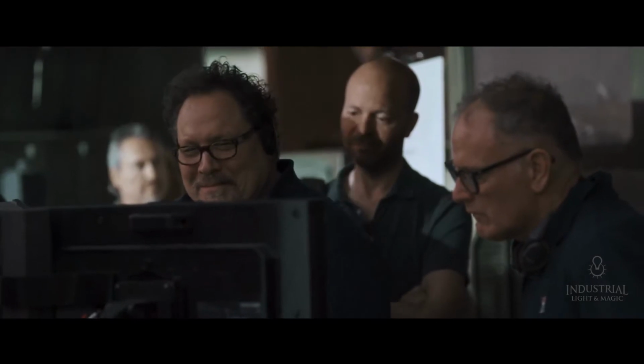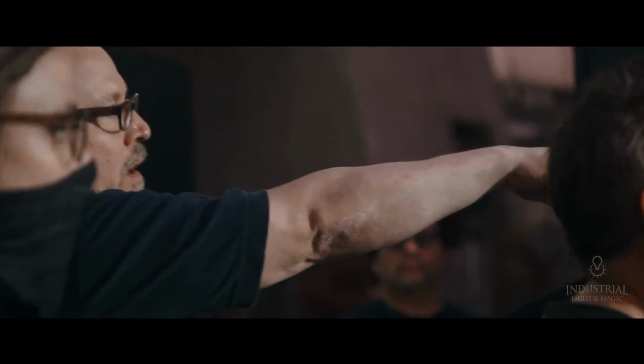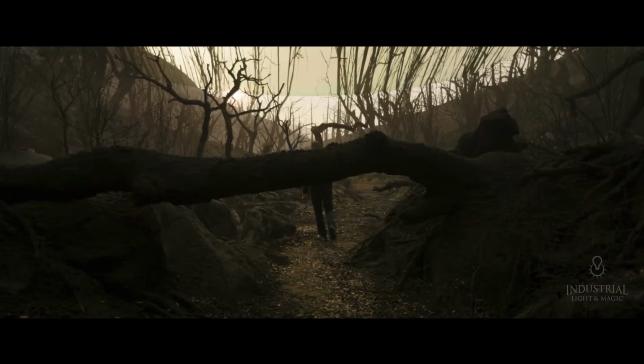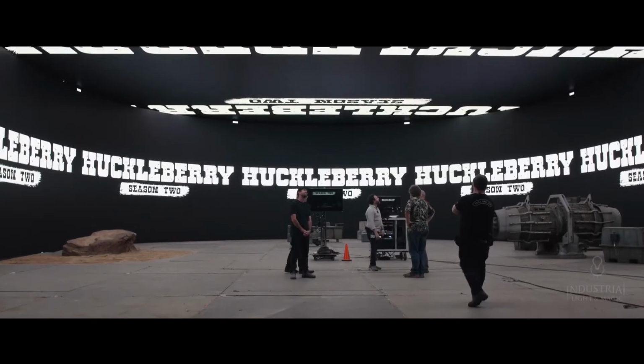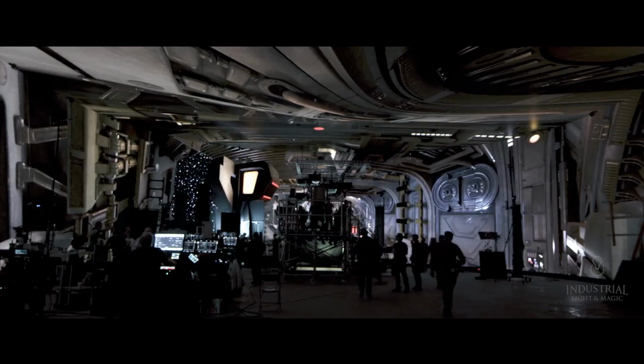Jon Favreau brought his vision for a new way of filmmaking, providing filmmakers with flexibility to innovate, create, collaborate, and get final pixel content in real time in a soundstage. For season 2, there was a number of areas we wanted to improve. By the second season, ILM developed some software that was specific to this technology and to what the hardware was capable of. Visual effects is becoming real time.